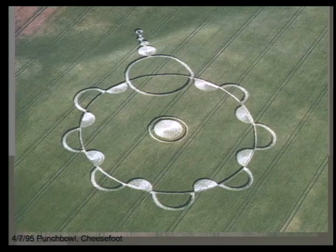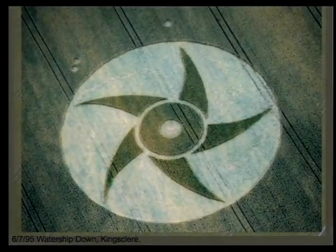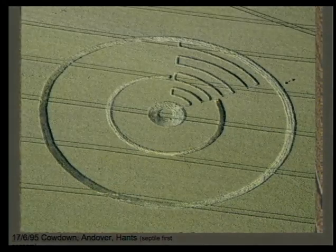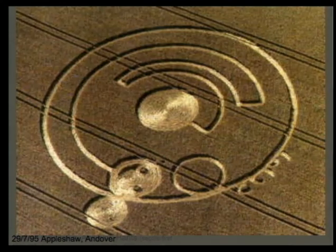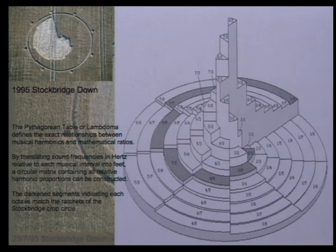Onward, let's scamper on through evolving designs. Okay, this notch effect is called a lambdoma, or a Pythagorean table. It defines the exact relationships between musical harmonics and mathematical ratios. So by translating sound frequencies in hertz relative to each musical interval into feet, a circular matrix containing all relative harmonic proportions can be constructed. The darkened segments indicating each octave match the ratchets of the Stockbridge crop circle.